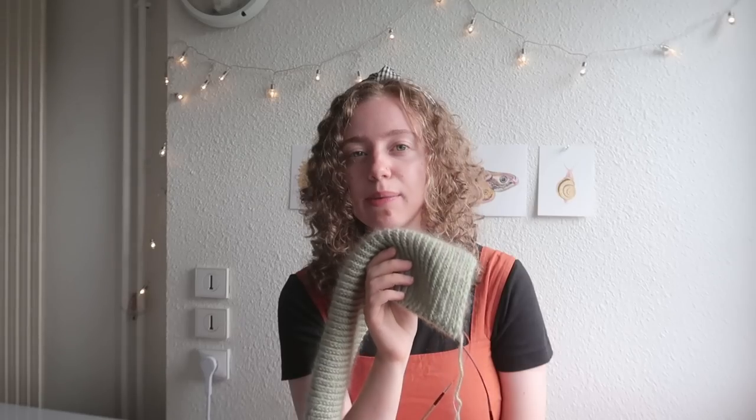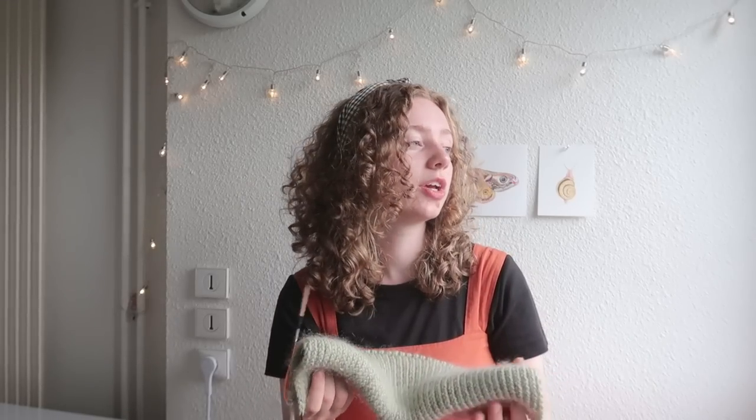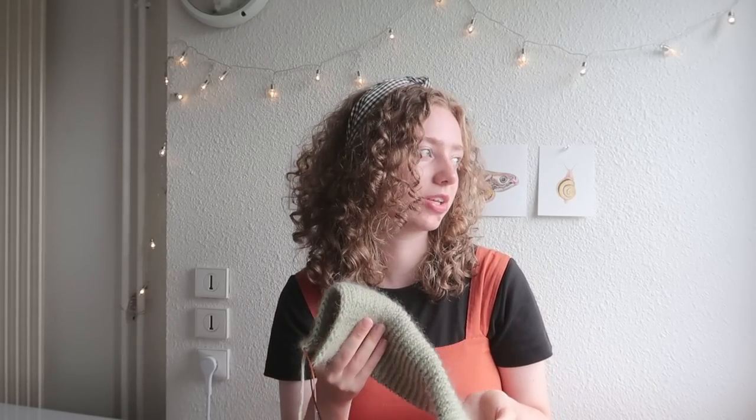But I thought I'd treat myself to some really nice quality yarn and make something that I'm gonna wear a lot. I cannot wait to wear the finished product on hikes. And I think it could be a really good layering piece and very warm as well. So yeah, really, really nice.